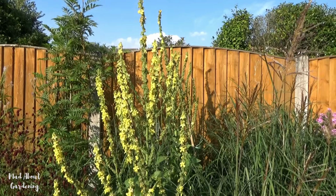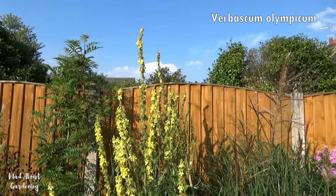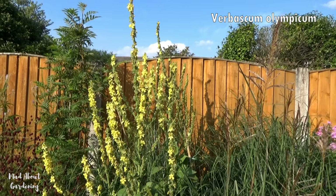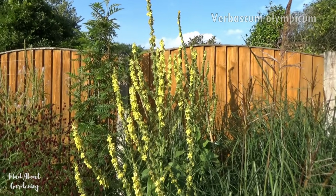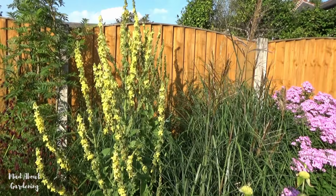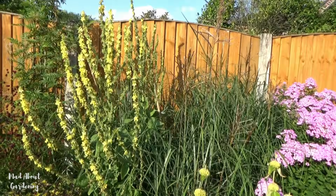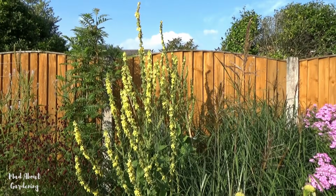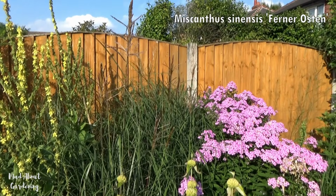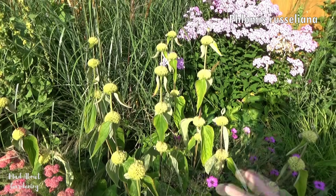It looks great. And speaking of tallies, look at that one. Lovely yellow flowers. It's Verbena olympicum, and look at how tall that gets. It's so nice to have, a really beautiful plant in this area of the garden. It looks great with the grasses next door, and it just mingles right next to it here. We've got these lovely grasses, and they just look divine. This grass is one called Miscanthus fernostem. Such a nice one. We've got Phlomis russelliana right here.